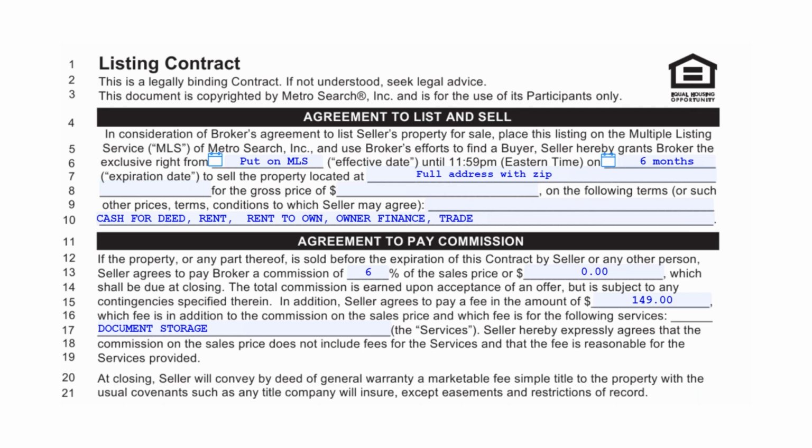Because in the event they have to go to a court of law because of this misrepresentation lawsuit, they're going to want to see the listing agreement. So you better have it accurately filled out, and the seller better have a copy of it.